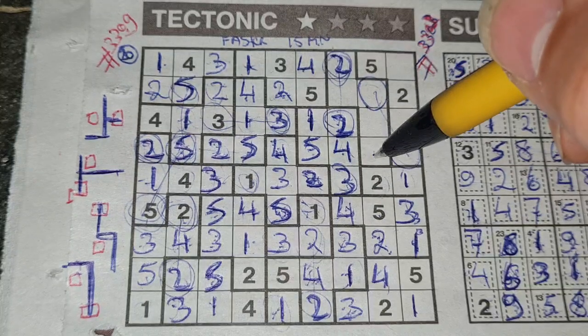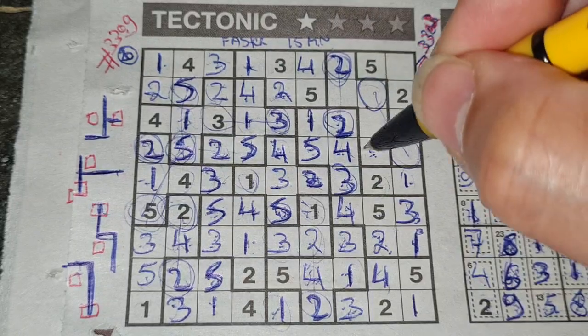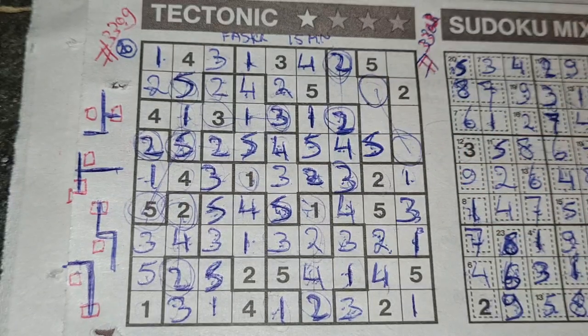I think this box should be a 5 because it can be 1, can it be 2, can it be 3, can it be 4? Should be a 5. Yes. Alright.